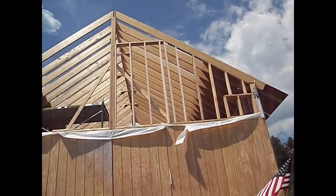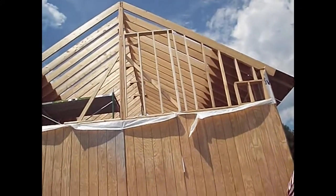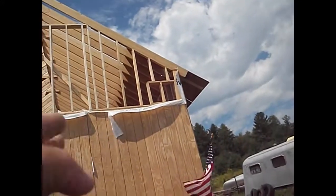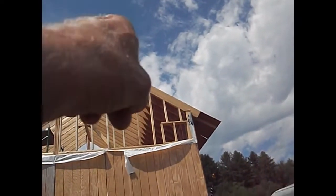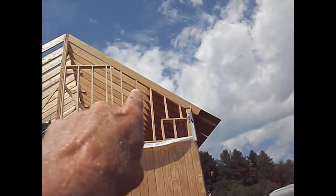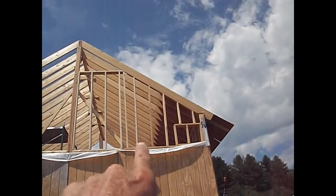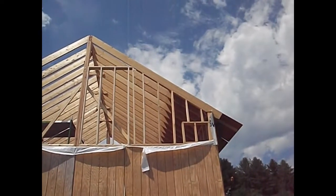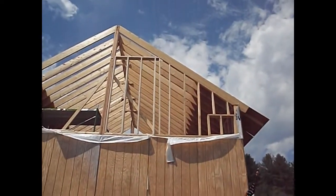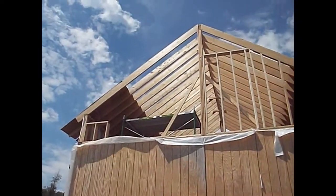So I have 3 more sections, that one and the 2 in the back, and I can get this end framed in. And I think I have one here. That might be not quite plumb, but at this point I don't really care. I'll get it right tomorrow on the next section.